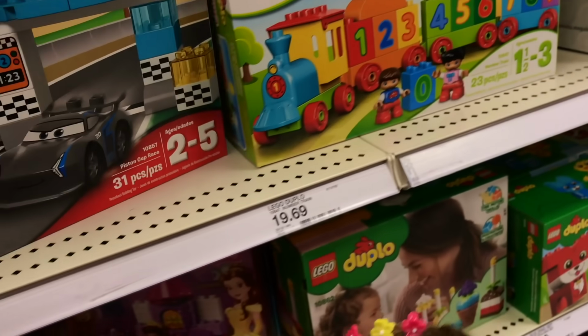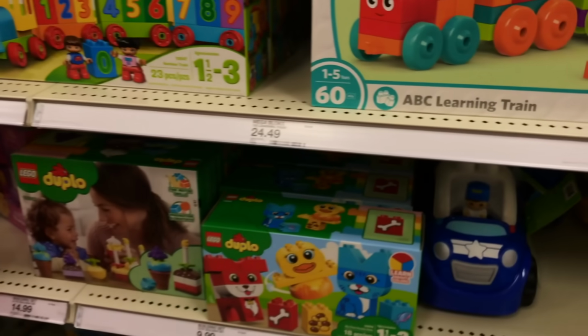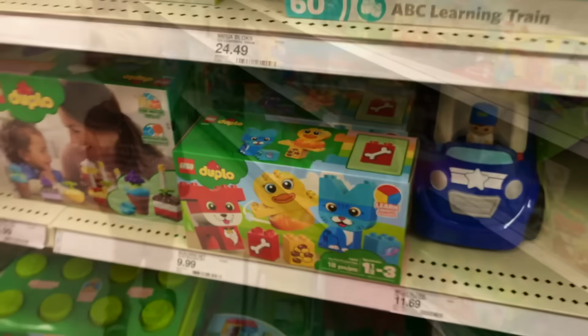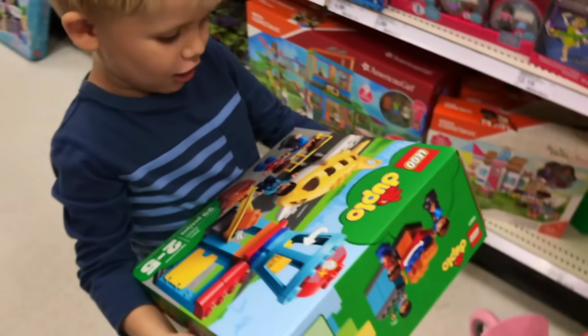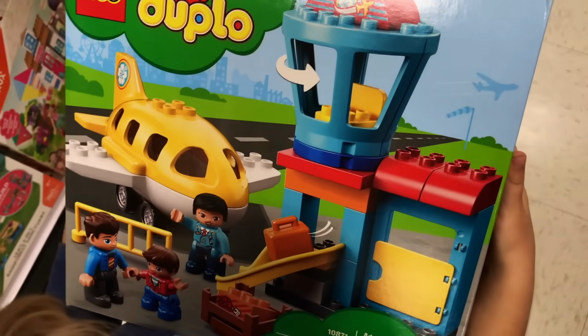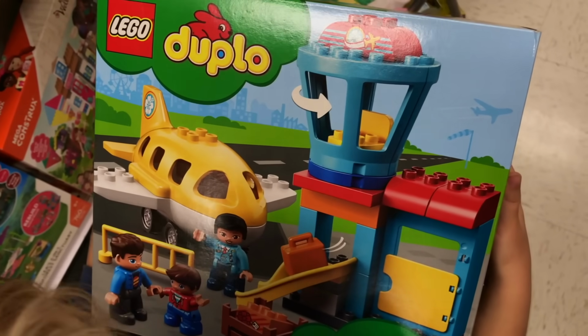Nice. Here's the train one we have. These Welly Wishers are so cute. Look at this cute one, Caden. Oh yeah, that looks cute. I saw this on a phone. On the phone? You saw it on the video? No, I saw it on the phone. You mean for sale? Yeah.